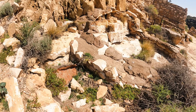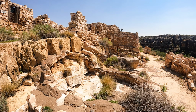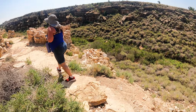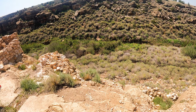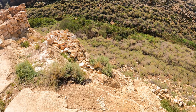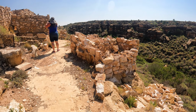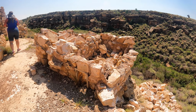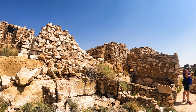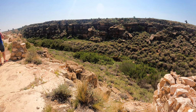These look like they could have been baths, you know? Because they're cemented. This is a waterfall, I think. Maybe. Yeah, there's rock down there where it all fell. There's some pipes and stuff like that. This is very interesting. Look how, again, look how green it is down there.